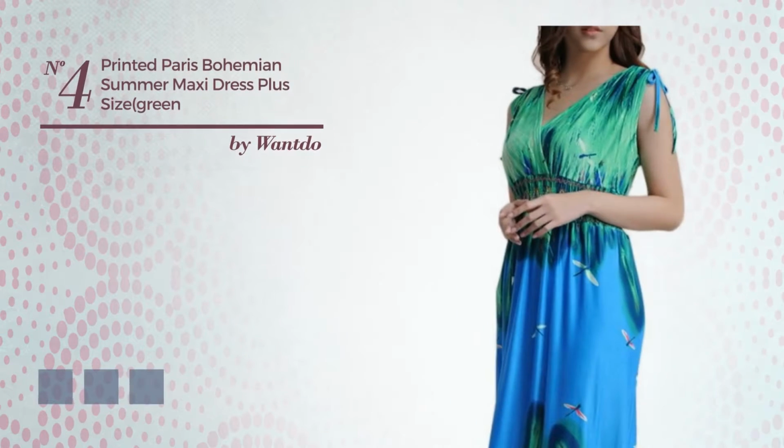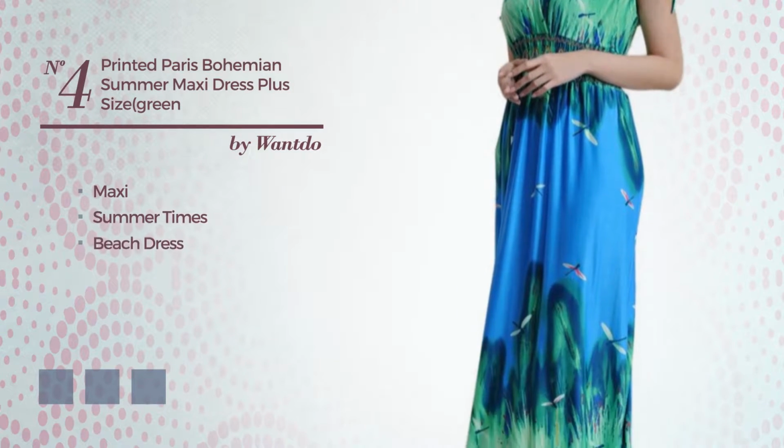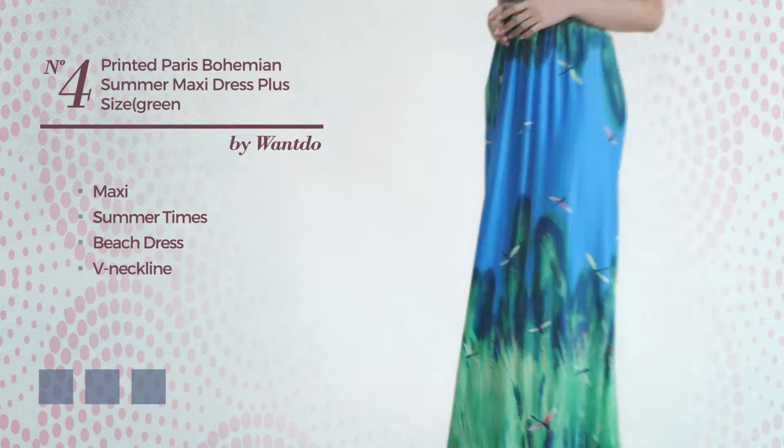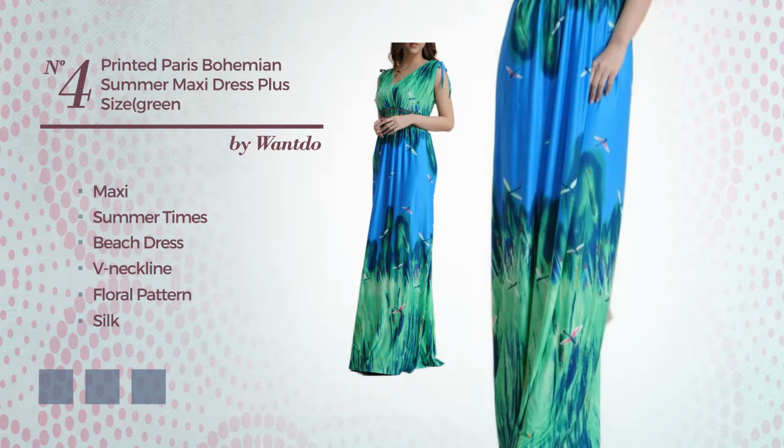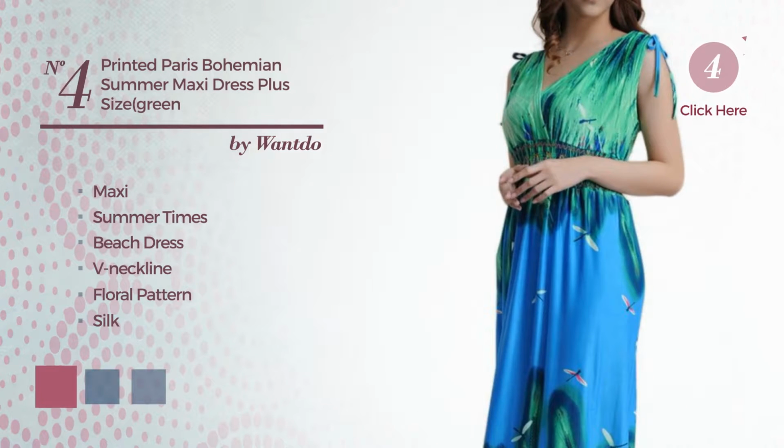Number 4, a flattering maxi summer perfect beach dress. Featuring a V-neckline, with a floral pattern, made of soft silk. Available in 6 color variations. For instance, China Rose, Blue Sapphire and Beige.